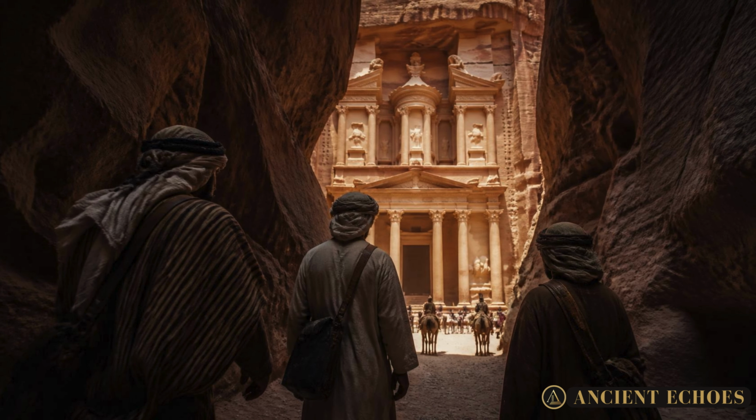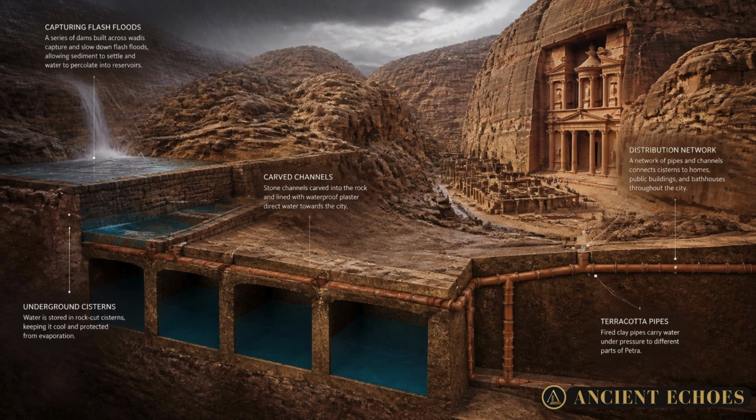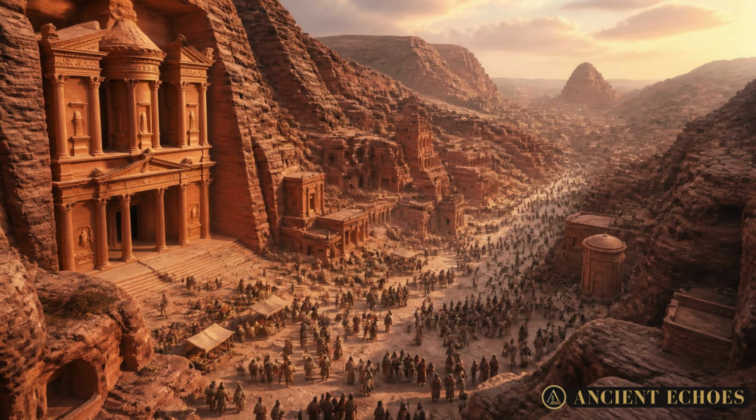But Burckhardt had not discovered a forgotten fantasy. He had rediscovered the remains of a civilization that had solved one of humanity's oldest problems. How do you build a prosperous society when nature seems determined to prevent it? The answer was carved into the mountains, water captured from storms, trade transformed into wealth, rock transformed into architecture, and a hostile desert transformed into a home.